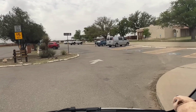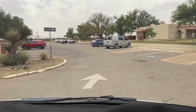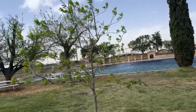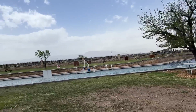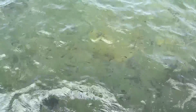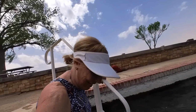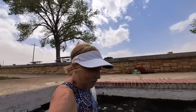It looks pretty empty too. I bet you it was packed yesterday. You're right. Just packed. There is nobody in the water. Oh my gosh, this is weird. It's kind of creepy, you know? It's kind of creepy. I'm staying in the shallow end. Fish. All these little fishies. Oh boy. Okay.